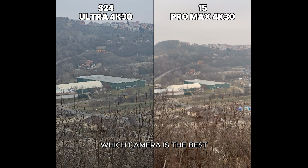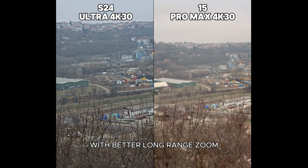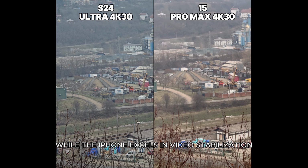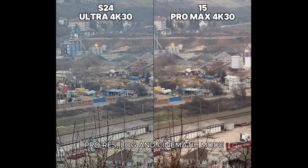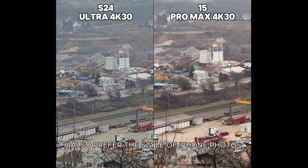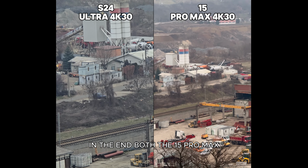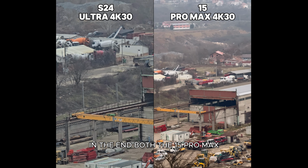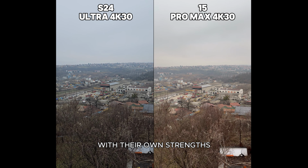Which camera is the best? The S24 Ultra is more versatile with better long-range zoom, while the iPhone excels in video stabilization, ProRes alone and cinematic mode. I also prefer the style of iPhone photos and the ability to turn any shot into portrait. In the end, both the 15 Pro Max and Galaxy S24 Ultra are top-tier devices with their own strengths.